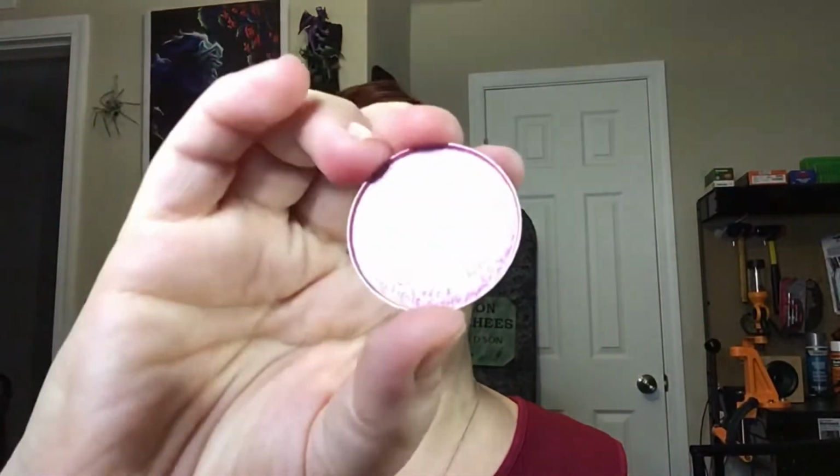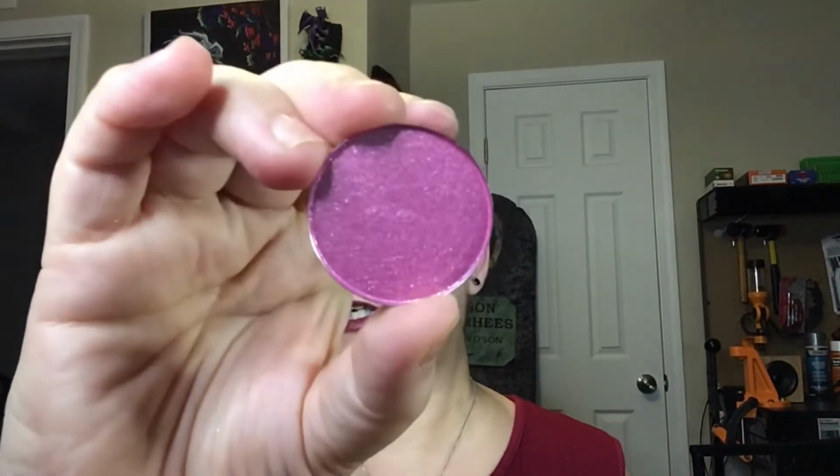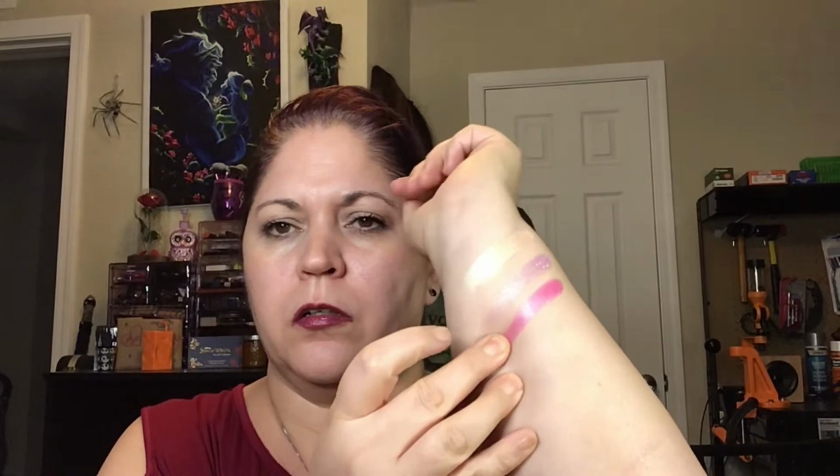And then next we have AKA, which is this pink with like a silver kind of shift. Just like that. Ooh, that one's like butter.